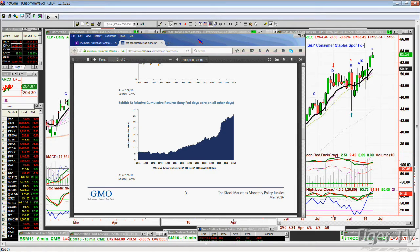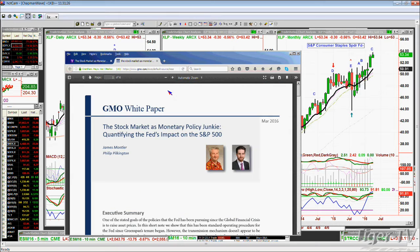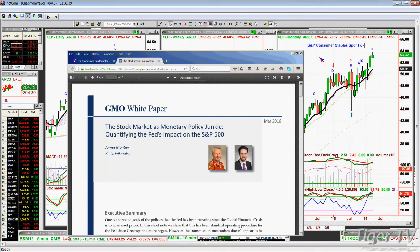So I just wanted to get that. That's on that paper. Let me show you the paper before we move along. That's the GMO white paper, The Stock Market as Monetary Policy Junkie: Quantifying the Fed's Impact on the S&P 500, by James Montier and Philip Pilkington. You can just Google it. It's right there, March 2016. So this is really current.